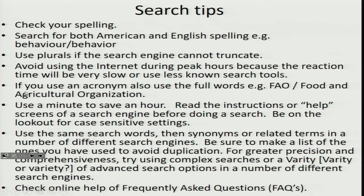If you use an acronym, also use the full word. So if you want to search the WHO or the FAO, Food and Agriculture Organization, you can write it out as well. Use the abbreviation. This one is very important. Use a minute to save an hour. Read the instructions or the help screens on your search engine before doing the search.